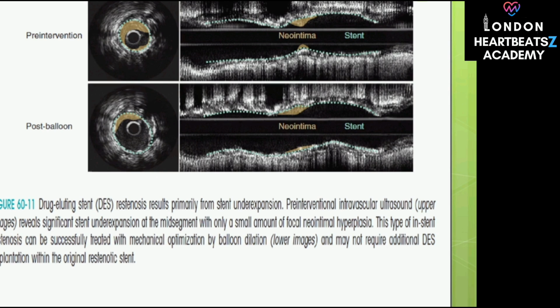IVUS is also a valuable tool in investigating cases of stent thrombosis, where a blood clot forms inside the previously implanted stent. The IVUS images can help to identify any underlying factors that might have contributed to the thrombosis, such as incomplete stent apposition or underexpansion. Looking for reasons why a clot formed in the stent. Yes, very important for prevention.